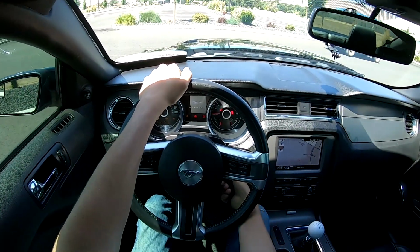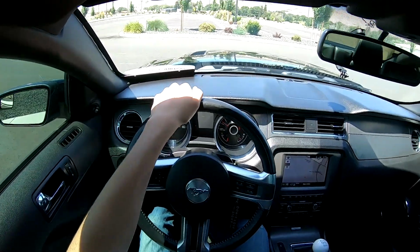So now that we're done with the interior, and now that you guys have seen all the quirks and features, let's get to driving it, and I'll let you guys see just exactly how fun this car can be. Alright, so let's take this on a drive.